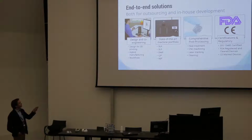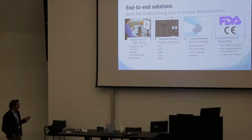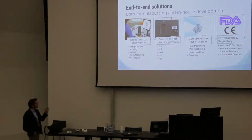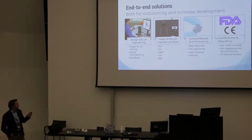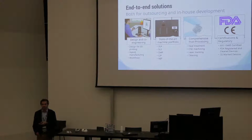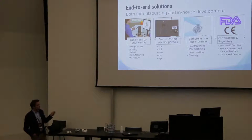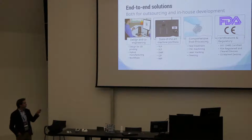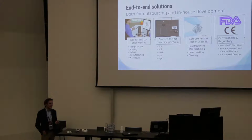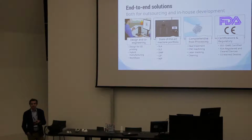Based on those initial discussions, we have several technologies available, going from stereolithography, selective laser sintering, direct metal printing, color jet printing, to multi-jet printing, depending on the application and on what the part should be used for. A certain technology will be selected, and after manufacturing the part with that technology, we will go into post-processing, which can be heat treatment, some CNC machining for high-accuracy features, and also cleaning, to really bring the product to its final form ready for implantation.